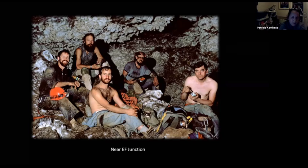On one of my first trips in there, I noticed, you see all that black stuff on the wall? Well, it was all over the wall and it was all over the floors, and it looked like bat guano, but it didn't smell like bat guano. So we couldn't really figure out what it was. We didn't know at the time. There hadn't been any science done at the time, so nobody really knew what that was.